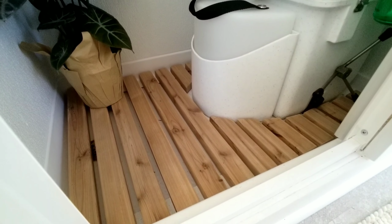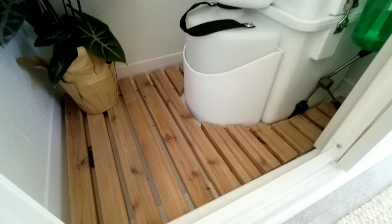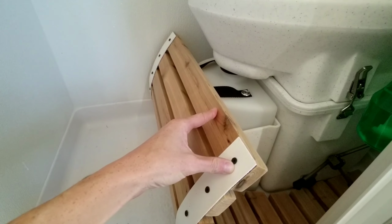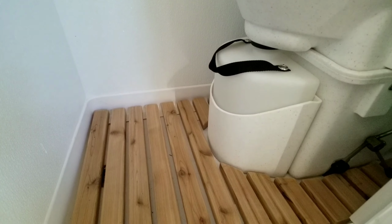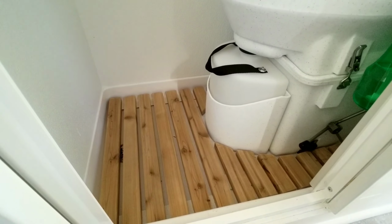On our shower mat for just a second. So it does come completely out of the shower. It is connected all together. So if we move this plant out of the way, you can see here how we did it is the leftover material of the walls. So same as that. And it's just cedar planks on top. And yeah, it's been so nice. We really recommend it. All right, so that wraps up our bathroom tour.